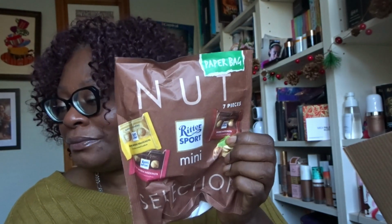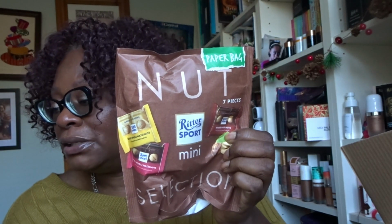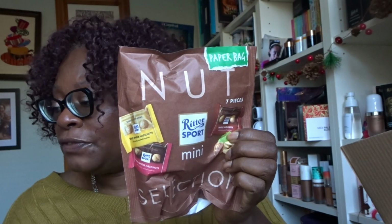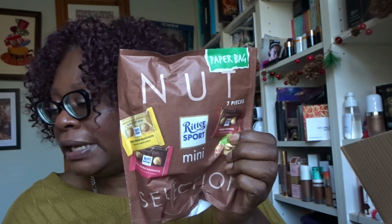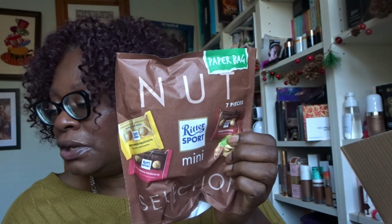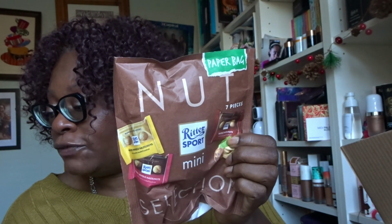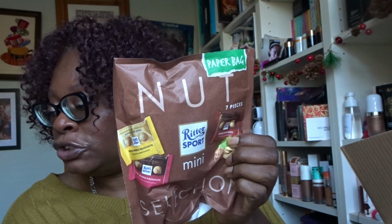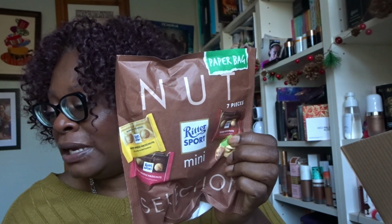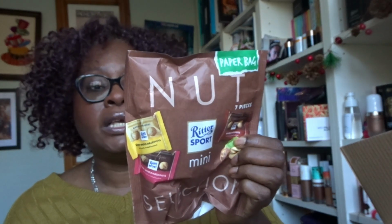really badly. So this is from Ritter Sport Nut Pouch, and it's £3.50. Discover a selection of our favourite mini varieties with the Ritter Sport Nut Selection pouch. Each pouch contains 7 minis packed with crunchy roasted hazelnuts coated in creamy white milk or smooth dark chocolate, making it perfect for sharing, gifting or enjoying on your own. Packed in a handy paper pouch, it's the ultimate treat for any nut and chocolate lover. Available in major UK supermarkets.